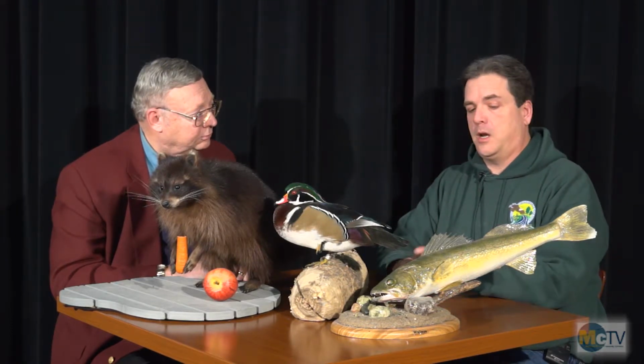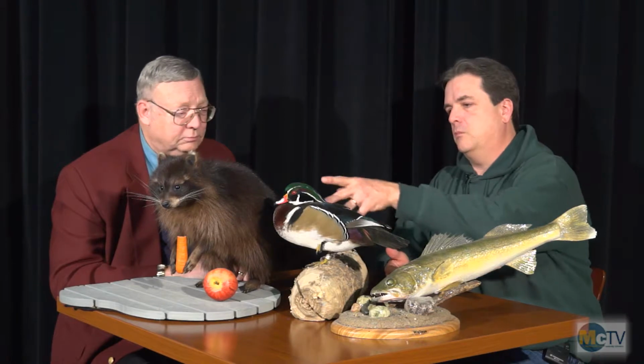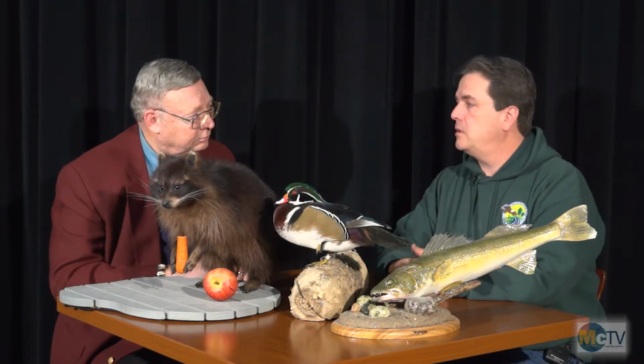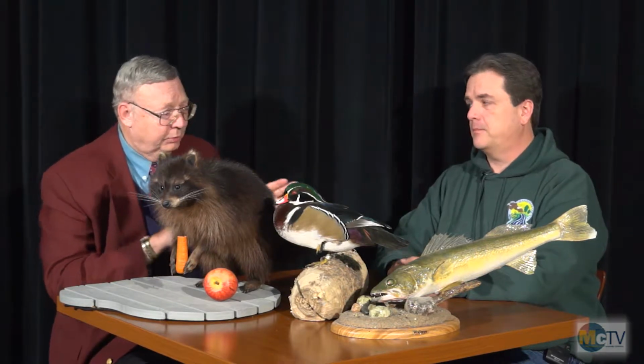You go back to airbrushing with like the feet and the bill on the duck here, and then of course the fish is all paint that you see. Okay, we got more to show, more to look at. We're going to look at it step by step.